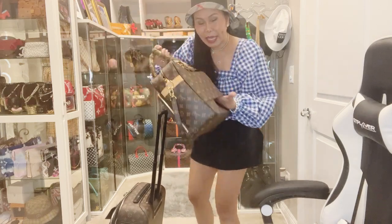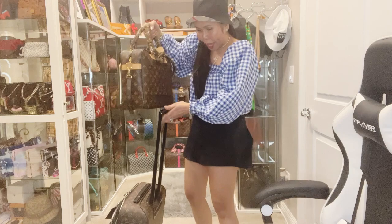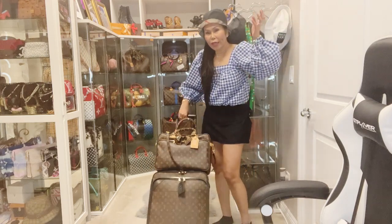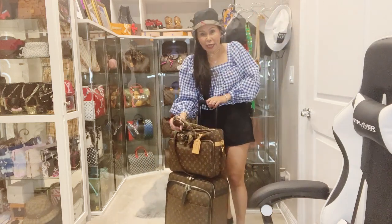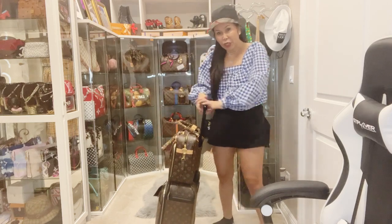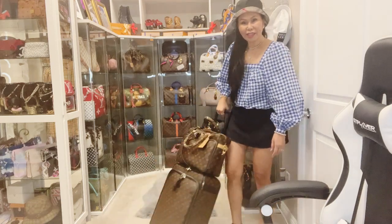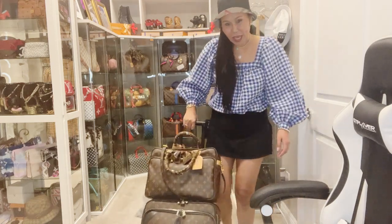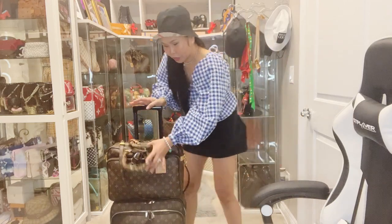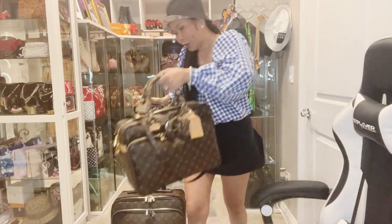So this IKEA bag is made to be able to attach onto the trolley, and then you can drag your trolley like that at the airport or anywhere you go without any problem of it falling down and stuff like that. So it firmly attaches to your trolley. So that's how it looks, and that is how it works, lovely viewers, right? Okay, so much for that.